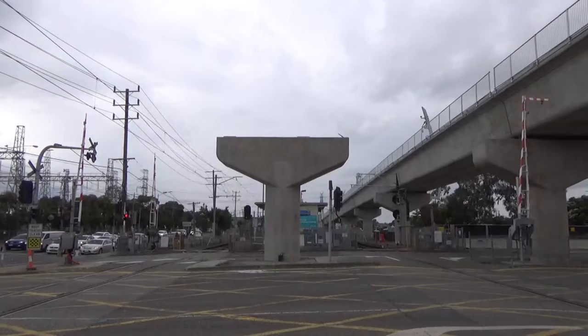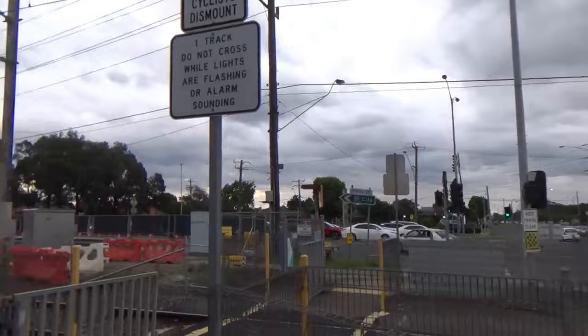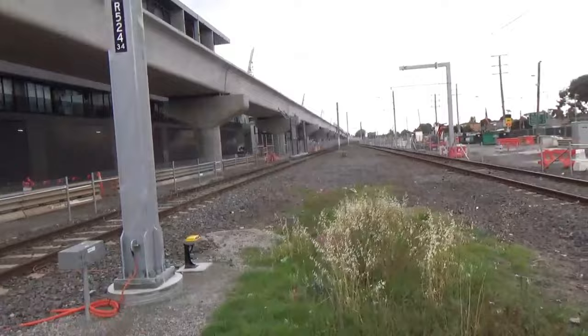I do find it interesting that they've only decided to install this one solitary pylon for the second bridge. It's literally the only one. If you move around to this side, there aren't any more pylons, it's just that one. So it's strange that they did it when they did, but I guess it's a bit of foresight, they'd only have to shut the road once.